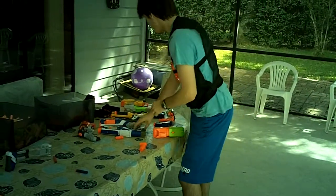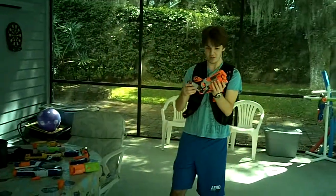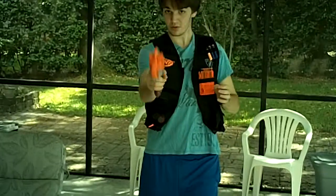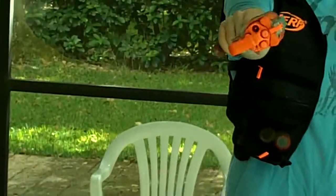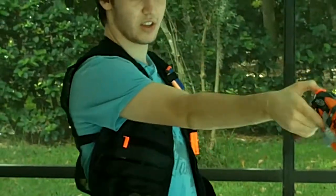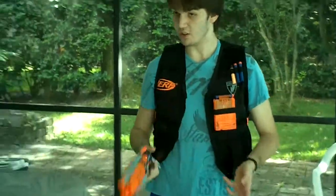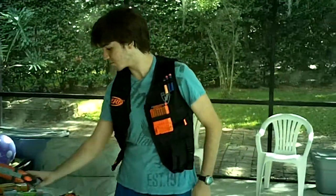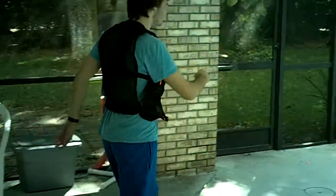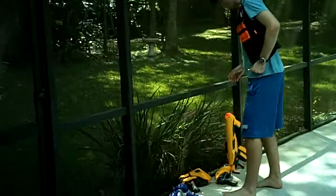And lastly, including the pistols, we have one of my actual favorites, probably one of the coolest guns ever, the Hammer Strike, one of the Zombie Strike series. It has very powerful fire, a little hammer back here which you can just pull back to easily reload with one hand, getting off multiple shots very quickly. Overall, it's a really good gun, and you can dual wield it even, which is awesome. That concludes the pistols.